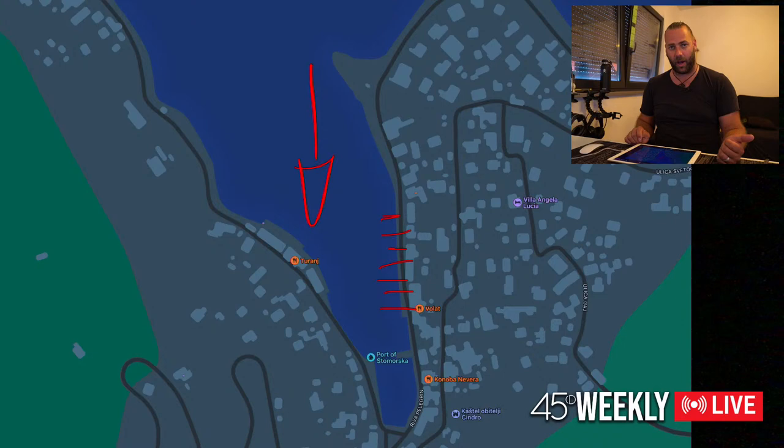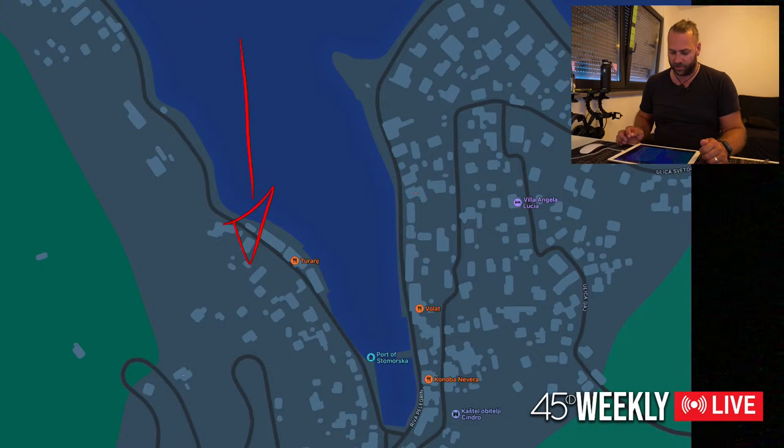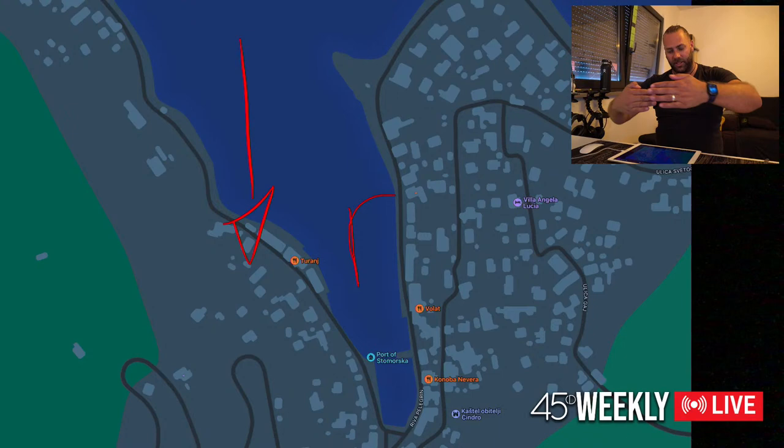So if the wind is indeed blowing along the dock like this, you've got two options as to how you dock. I would suggest that when you're docking, you come down here and then reverse back into your spot, because that is going to counteract the wind on your bow as you come around, and then you'll lay down against the boat that was there before you.